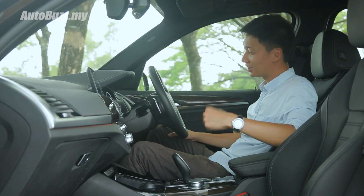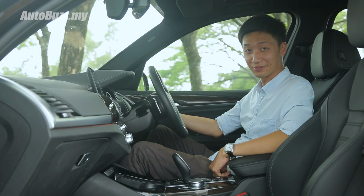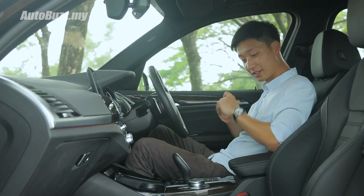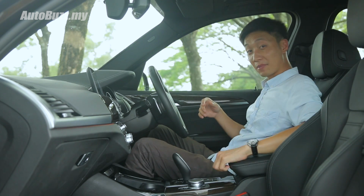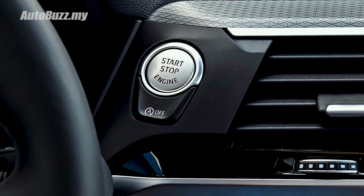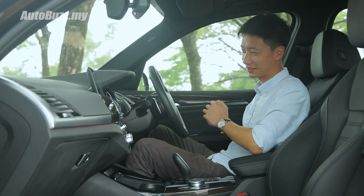And if you ask me, it sure beats changing the gear with the lever here. You get plenty of storage spaces by the door, up front here, and even back here. But I tell you what, the most impressive of all though has to be this. Well, not this, because it's slanted and it looks weird.